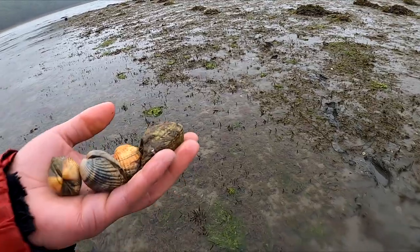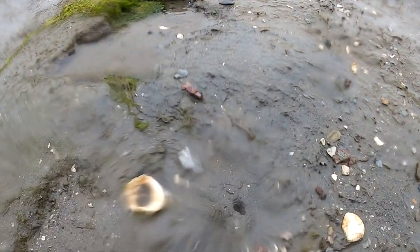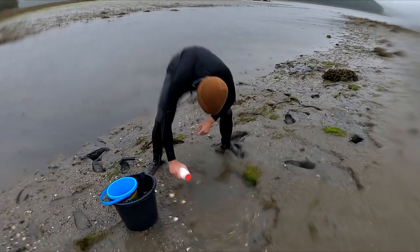Yeah. We've got cockles, a scallop, I've got some massive shore crabs, but I have just found what looks like it might be a razor clam burrow. You can see that. So Alex has just gone to get the salt. We're going to see if we can salt that clam out, if it is a razor clam.